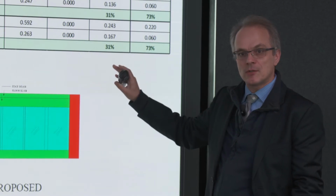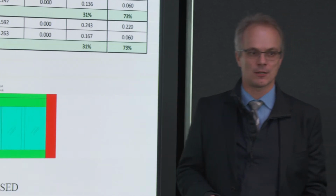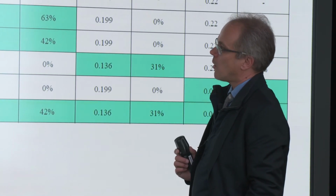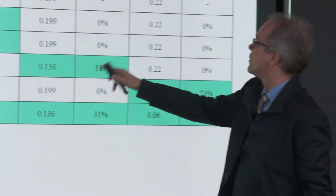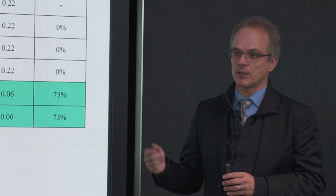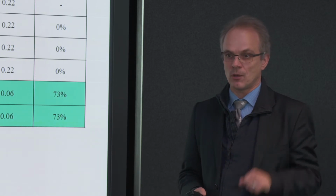So these are thermal performance improvements, and the interesting question now is how do these improvements relate to energy consumption? What we did is we built a whole building energy model, and we looked at the three cases in isolation. What energy savings can I achieve if I improve the U factor by 42%, solar heat gain by 31%, and air infiltration by 73%? There's not a linear relationship between thermal performance of the building envelope and energy consumption over a whole life cycle of the building. In the shoulder seasons, the actual temperatures on the exterior will help me save energy, and incorrect design of the facade may actually lead to a higher consumption of energy.